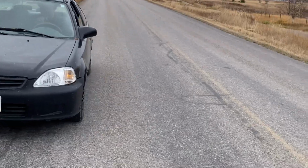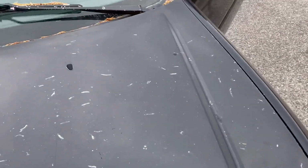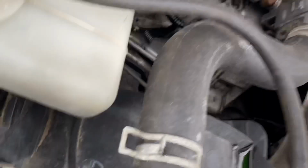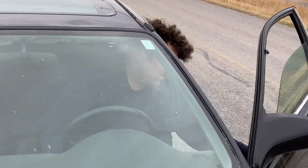All right there, bud? No. Here, pop the hood. Let's see. I got some mechanical experience. Oh yeah, there's a hole in the front of your block, my friend. I think you got a bad rod. Huh? You got a bad rod.